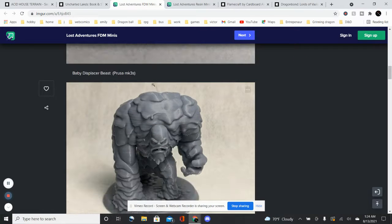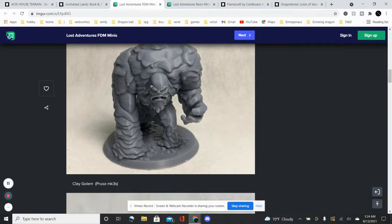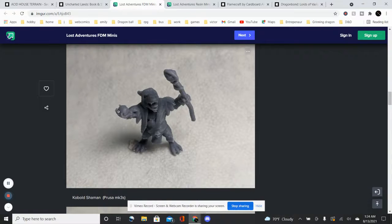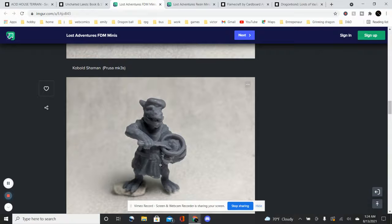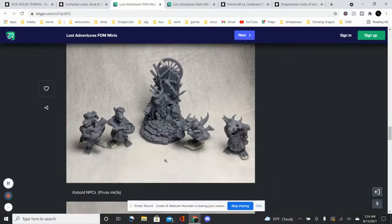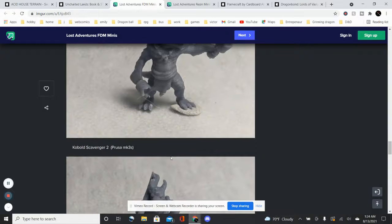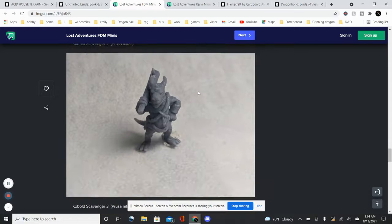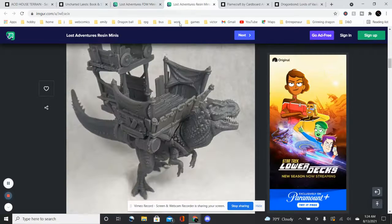Little blink cat or displacer beast. A golem, a little halfling. This is some of the quality prints they did. It definitely looks like filament, but you can see these little samples print out really quick. So even if you have filament, it still comes out really well, in my opinion.